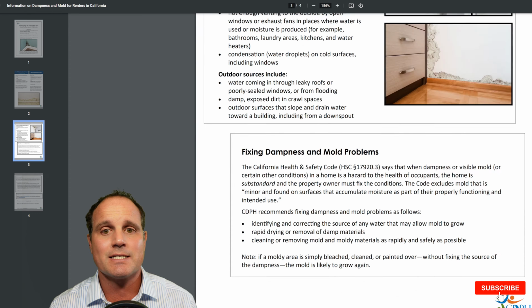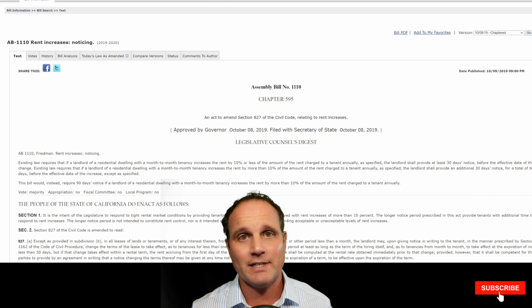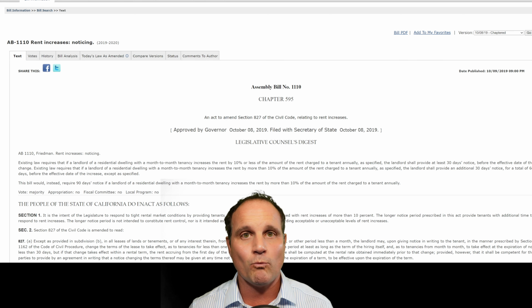Here's another important one. It's from a couple years ago, but this is related to rent increases, and I still find that there's a lot of confusion out there as far as the amount of notice that's required for a rent increase. This is AB 1110, and what this states is that for any rent increases that are 10% or less, a 30-day notice is required.